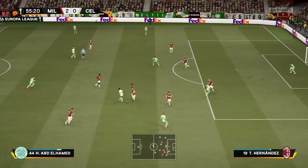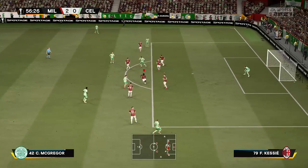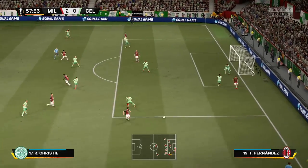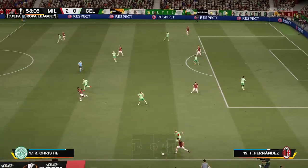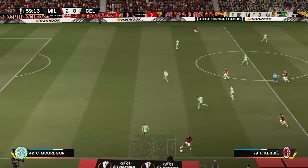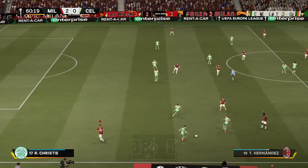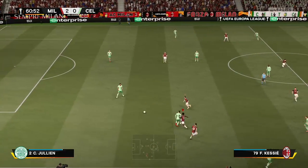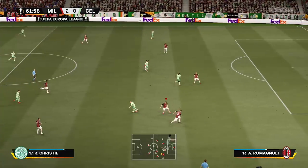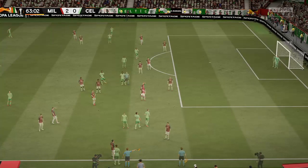Looks promising, this. Ncham. Brown. McGregor. Well, showing excellent judgment to intercept. Kessié. Brahim Diaz now. Excellent defending. Hatem Abd El Hamed. Here's McGregor. El Hamed. Defensive efficiency personified.